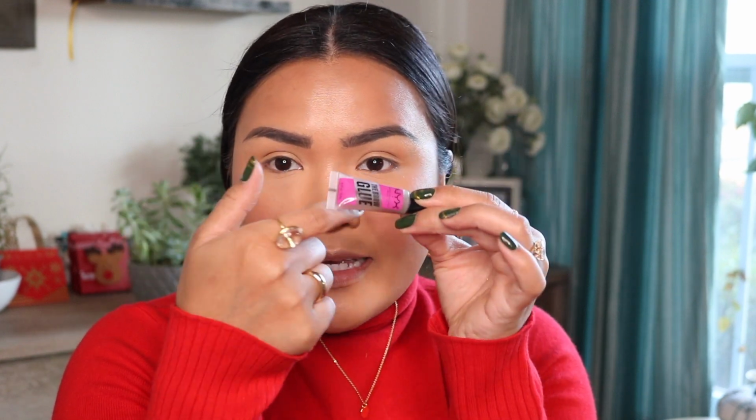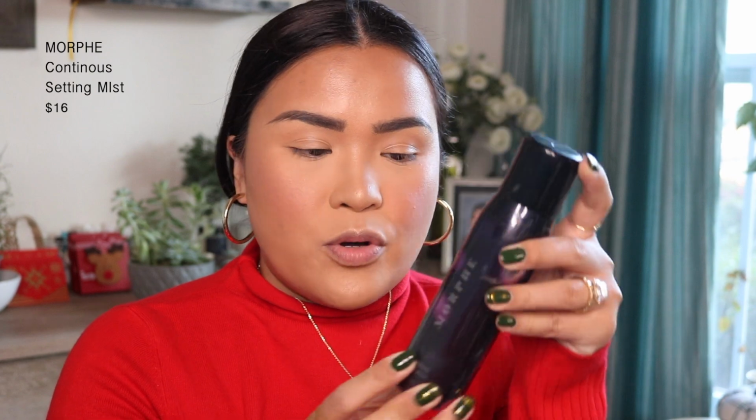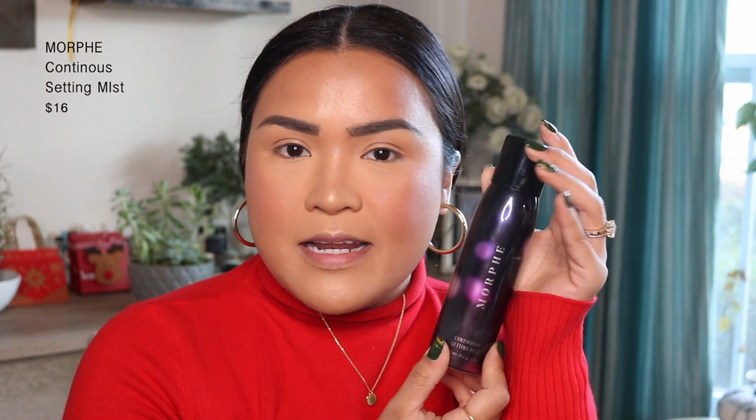For laminating my eyebrows, I do it after I put eyeshadow on, because if I do it now and then I put powder eyeshadow on my face, it's going to stick to the sticky eyebrows, so I use this after. Also a favorite, of course, I still use this Morphe continuous setting mist. I still have this fan. I had this in Texas, in New York, and now in Georgia.